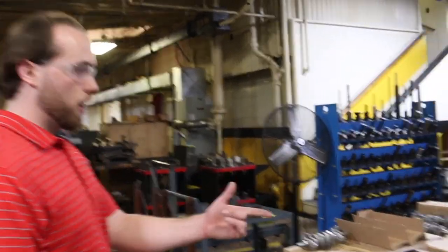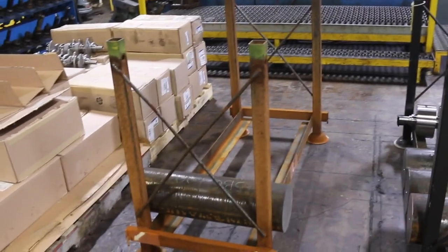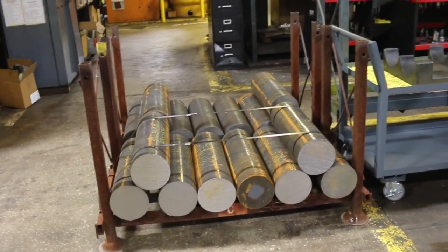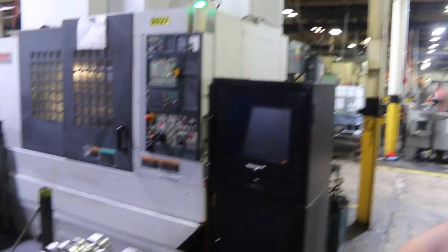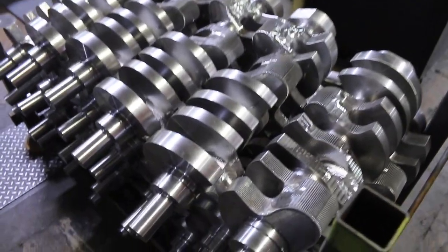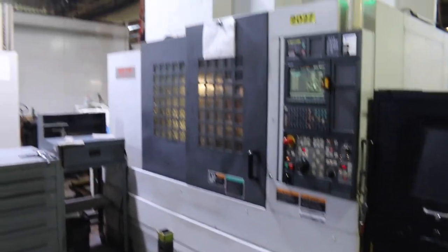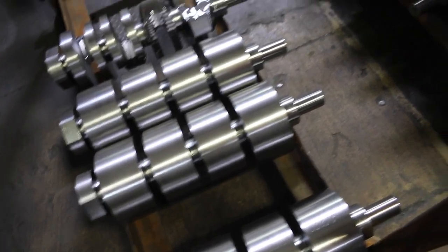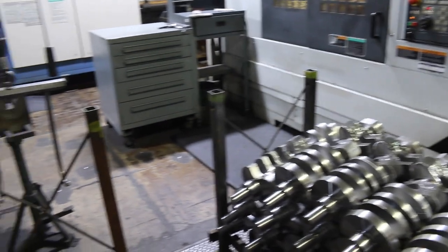We've got bar stock here for the billet crank. So the billets, that's how we start. Just straight bar stock. That is a lot of material. Material we mill off the bar stock. We get them down to almost finished size. Wow, what a trip. Look at this. All stages.